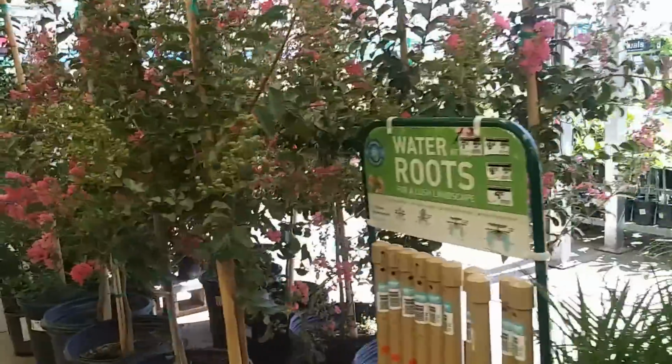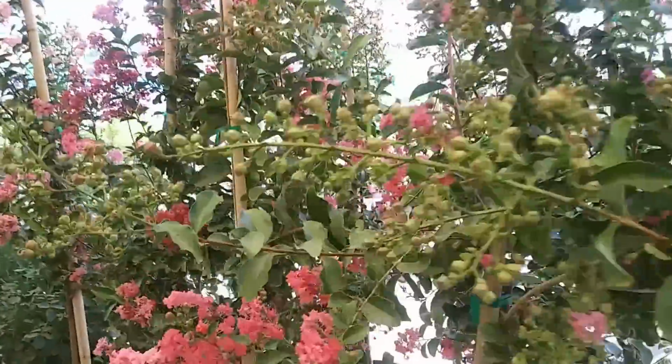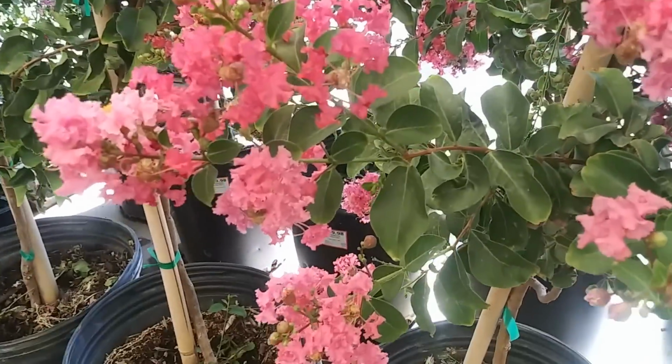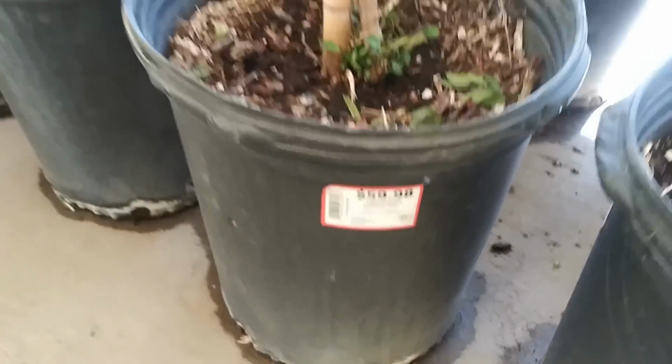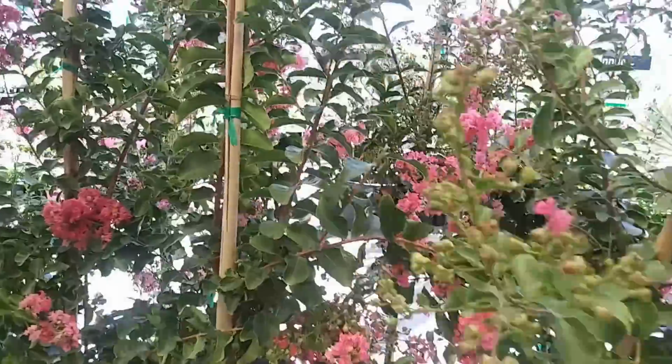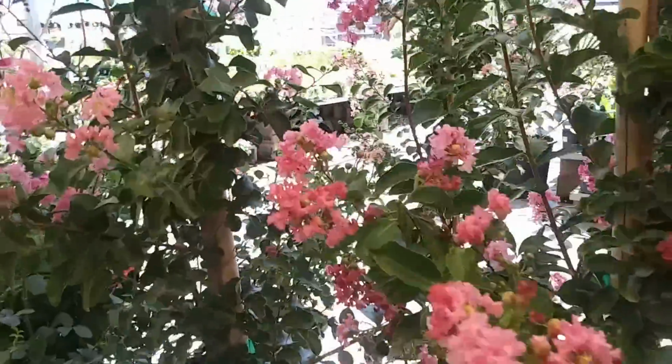And these trees here, I believe these are crepe myrtle trees. Beautiful, beautiful blooms on them. And I would just love to have this in my yard. $60 if I had a yard. But those crepe myrtles are just gorgeous.